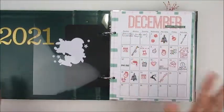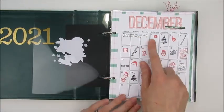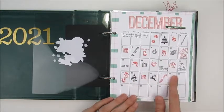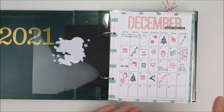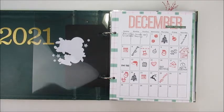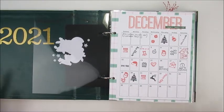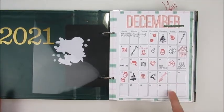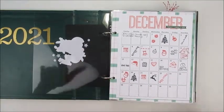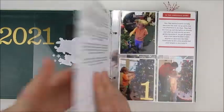So anyway, for that calendar page, I have Christmas stories, not calendar days. I stamped something that represented the story I was telling for that day. I did this last year and it worked really well for me because some days you don't do anything Christmassy, and then other days you have multiple things. But this year I didn't quite make it to 31. I tried to do 31 stories for the 31 days, but whatever. If it doesn't happen, it doesn't happen.